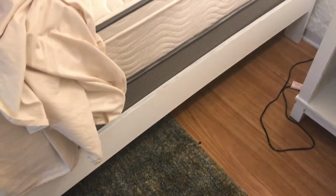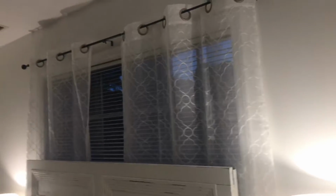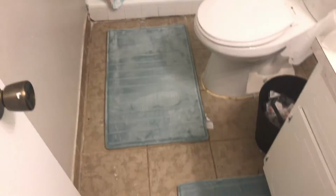Tell me what y'all think. Is it too small? I think it's good enough, something to put your feet on when you get up in the morning instead of the floor. We got curtains hung. Got these lamps. Oh, we went to Ollie's too. And let's see. Got some stuff for the bathroom. Got these bathroom mats. I changed out the lights up there. We have some more stuff to put up here.